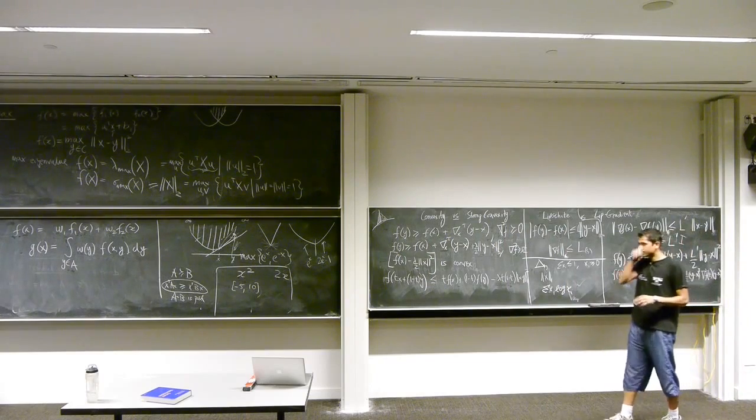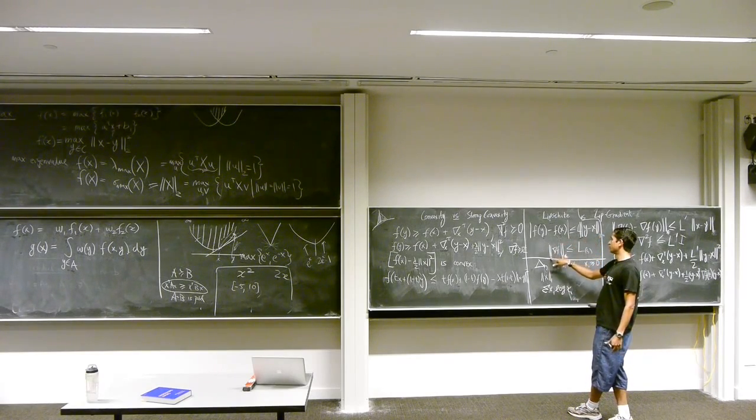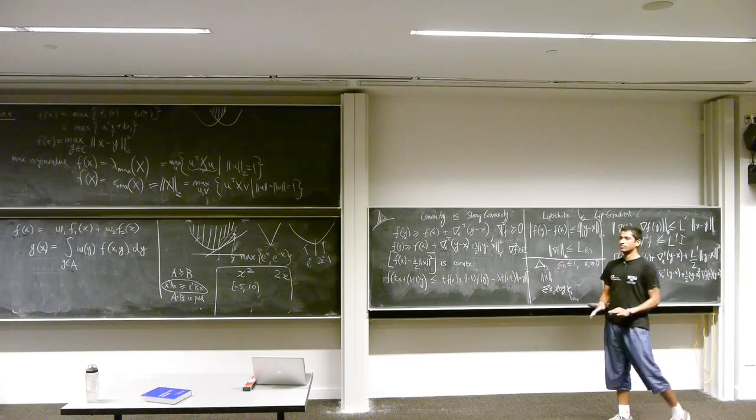Yep. Will different choices of norms lead to different gradients? No. The gradient of the function will remain the same. How large the gradient can get will depend on which norm you choose to evaluate it with. So the norm really comes in when evaluating how large the gradient can get. The norm of the gradient changes, but the gradient itself will remain the same.